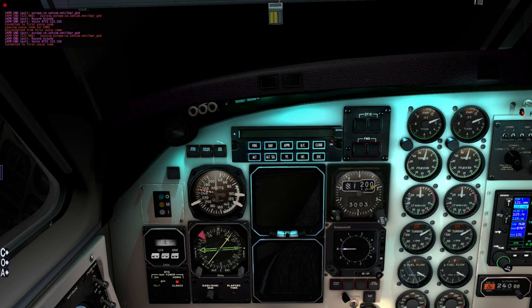Prague ground, November 618 Alpha Bravo for radio check. November 618 Alpha Bravo, receiving ground 5x5. 618 Alpha Bravo, we would like to ask, is the ATIS available on 122.15 because we are having trouble getting it?